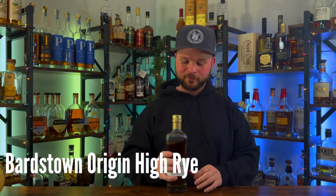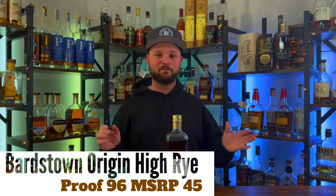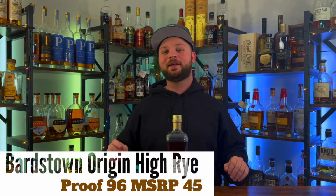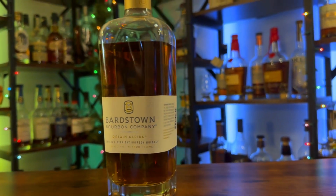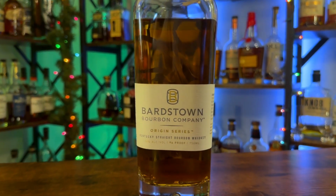But without further ado, let's get into bottle number one. Bottle number one I was able to get my hands on this month is the Bardstown Origin Series High Rye Bourbon. Now, I did a review on this bad boy, and man, oh man, is this bottle of bourbon absolutely fantastic. Chocolatey, malty, super sweet, super fantastic.